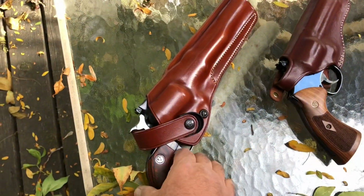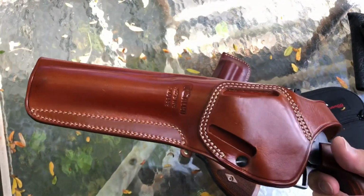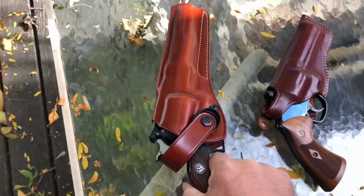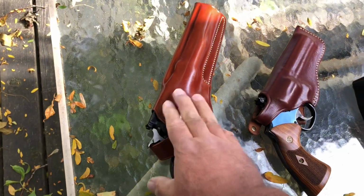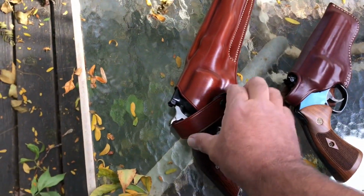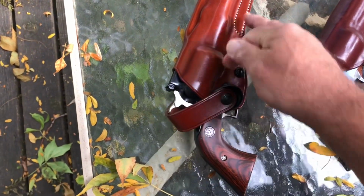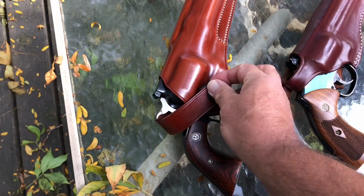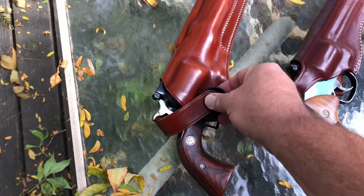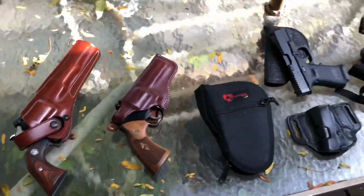And here's a nice Galco for the 7.5-inch Ruger Super Blackhawk. And same thing, it rides on the belt. You could also put this on a chest kind of cross draw holster as well. Really nice, easy to get at this right here as far as popping it open. So very nice design there.